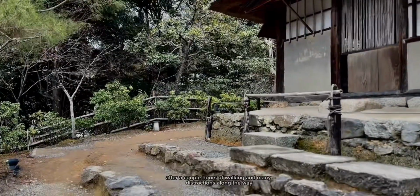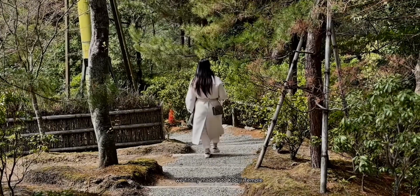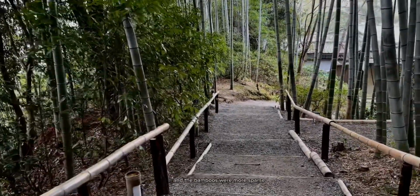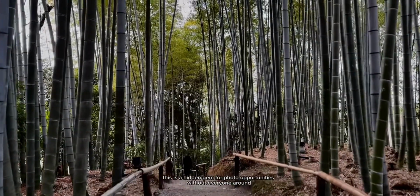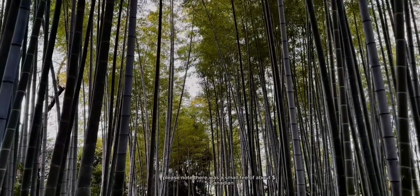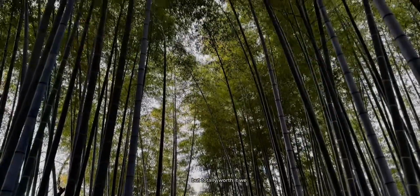After a couple hours of walking and many distractions along the way, we finally made it to Hokan-ji Temple. The bamboo forest was definitely smaller than Arashiyama and the bamboos were more sparse, but as you can see here, there was nobody here. This is a hidden gem for photo opportunities without everyone around. Please note there was a small fee of about $5 Canadian, but totally worth it.